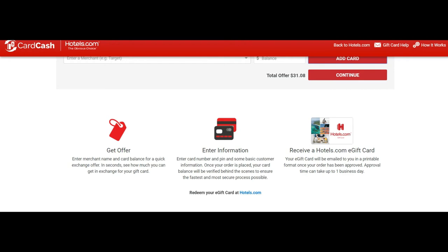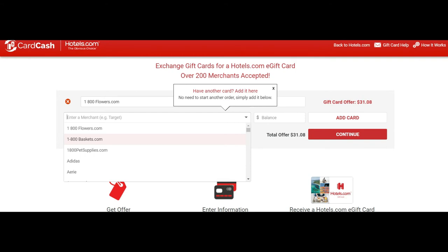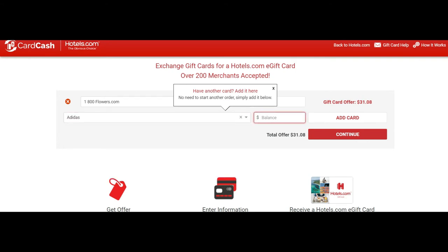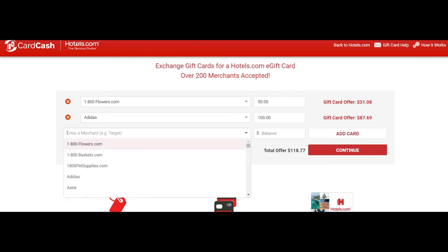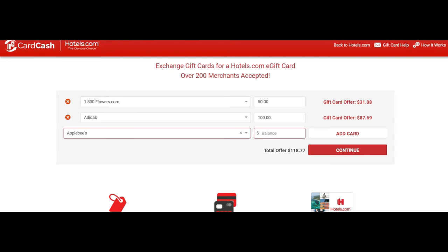So basically, what you do is, you take your old gift cards from various different websites. Let's see, 1-800-BASKETS, Adidas. So let's say you had an Adidas one with $100 on there. You can add that, so you can get $87.69. Adidas, you can use it towards your hotels.com purchase. Don't be afraid to go out and purchase different gift cards from different websites, because you can check this list, and then that way, if you actually go out and purchase those gift cards, then let's see, Applebee's, I know I can get a $100 one. I might leave about $50 on the card. And so if I just use something on hotels.com, I know that I can take my Applebee's gift card and exchange it for about $39.